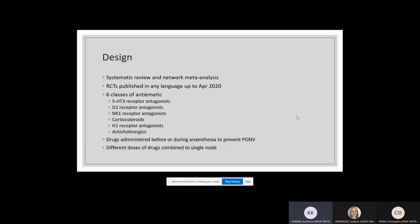It included only randomized controlled trials, so high quality, in theory, high quality evidence published in any language up to April 2020. They didn't include conference abstracts and things that weren't fully published randomized controlled trials. They looked at studies that included any of what they call the 6 recognized classes of antiemetic, and they categorized these according to their method of action.